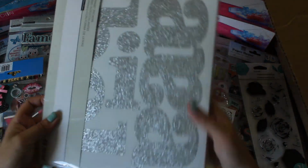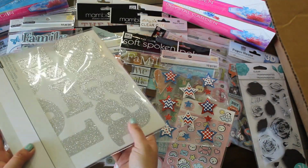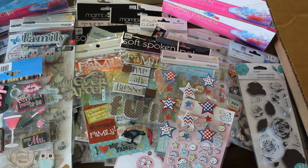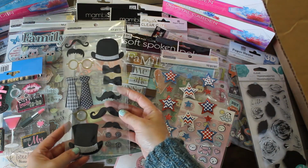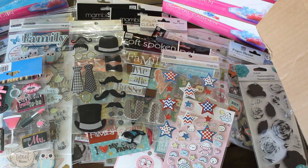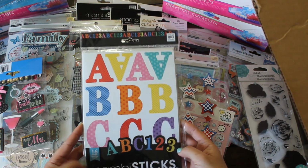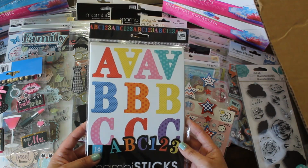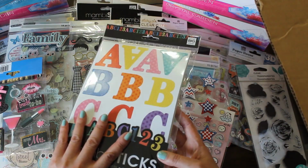We have these, whoa, fun July 4th stickers, some glittery Recollections alpha stickers here. Always fun to use. We have these, the monocle, and all these fun stickers here. I see more alpha stickers, and these come really handy for the kids' projects and even for scrapbooking. Like my daughter Emmy loves to create little layouts, so I think this will be fun.